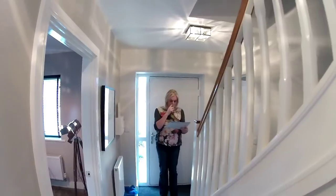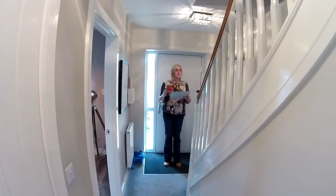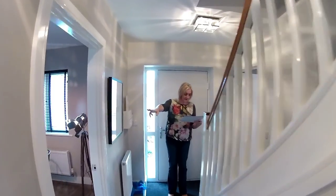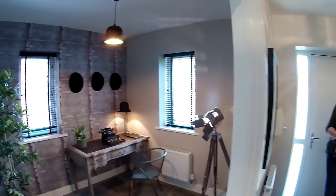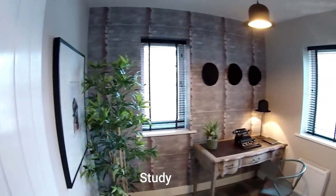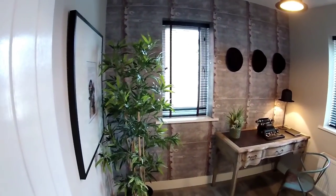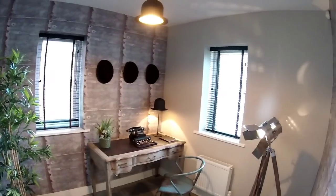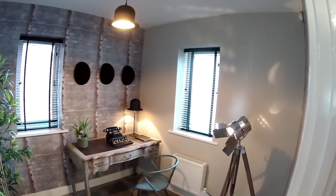So we've got this hallway. Now, we are opposite to plan, so I think if we start in there, which is your study. Very nice, got a kind of mood. I like the bowler hat. Aren't they nice? Got a kind of mood to it, hasn't it?